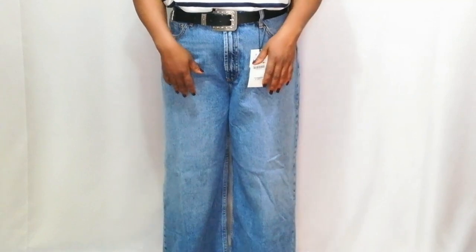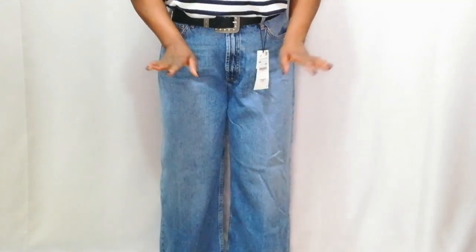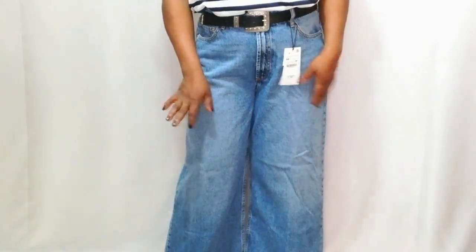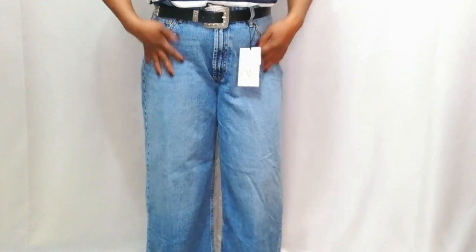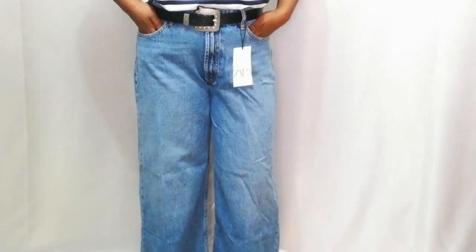So, let me try it. So, I have these denim jeans on. The length is amazing. It's not cropped on me because I'm a little bit short. I love the fit. It's very, very soft, it's comfortable, and I'm lucky I took it in size 12.